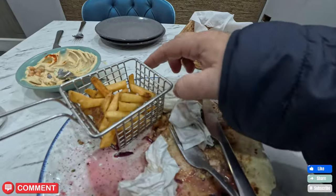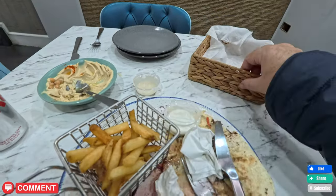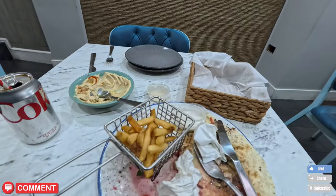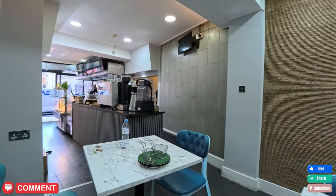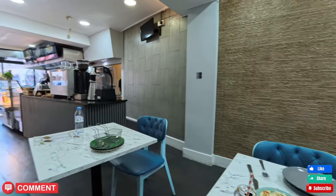You get all the dips. You get a tahini dip, and you get a basket of bread, and that's what filled me up, with the hummus and the lamb shawarma. So when you come here, ask for the lamb shawarma. They do chicken shawarma as well, and wraps, everything.